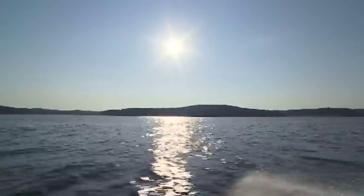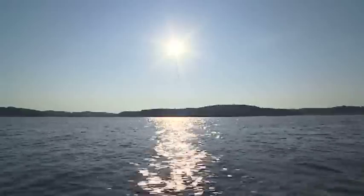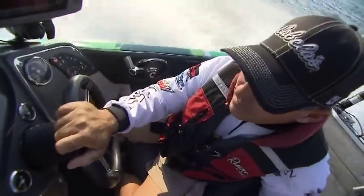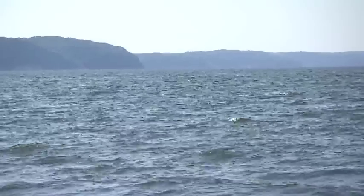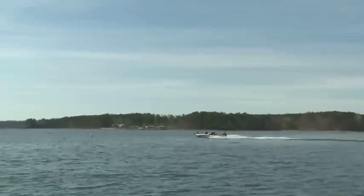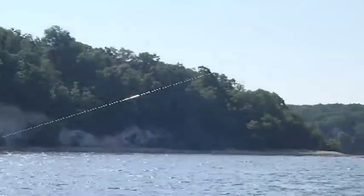We're highlighting a couple of the best bass fishing lakes around. Kentucky Lake and Toledo Bend are at the top of our list. You know, Kentucky Lake and Toledo Bend, they're about as big as you can find for bodies of water. They're about as diverse as you can find for bodies of water. Big fish live there. Lots of fish live there. Fishermen love to visit both those bodies of water.